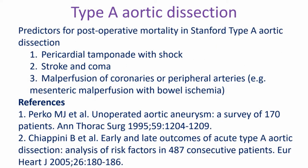Predictors for postoperative mortality in Stanford type A aortic dissection: 1. Pericardial tamponade with shock, 2. Stroke and coma, 3. Malperfusion of coronaries or peripheral arteries. Example, mesenteric malperfusion with bowel ischemia.